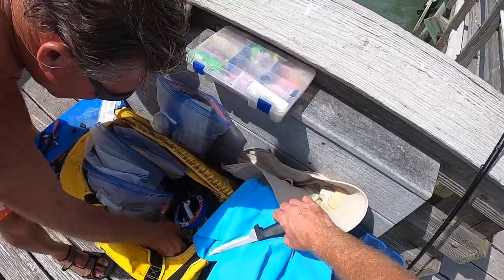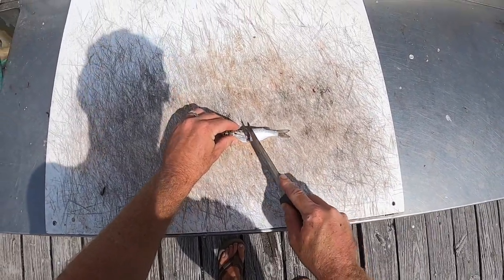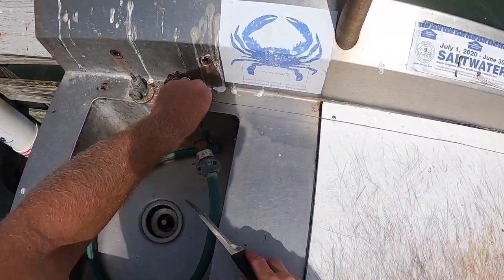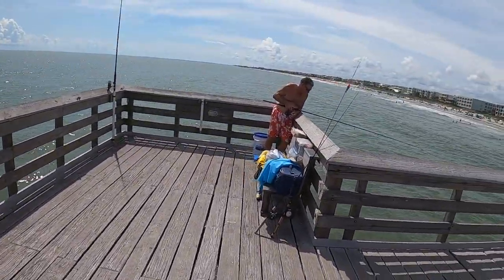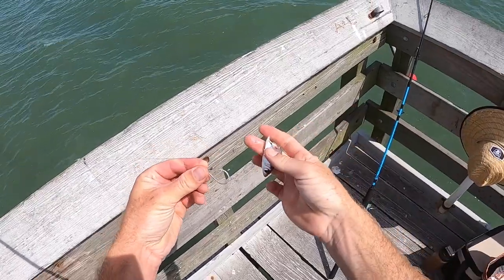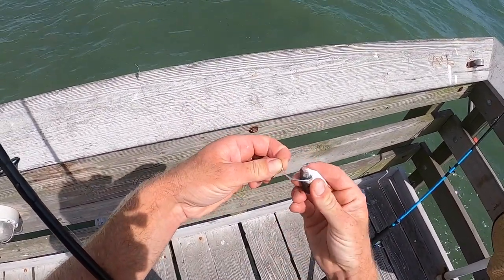Oh, sweet. Oh, thank you. I'm gonna just chop this guy in half. We're just gonna cut this right in half here to start the day. You know, I bring basically everything except the kitchen sink, and then I forget the knife. All right, we got the big old circle hook. I'm gonna just go right through the eyes.